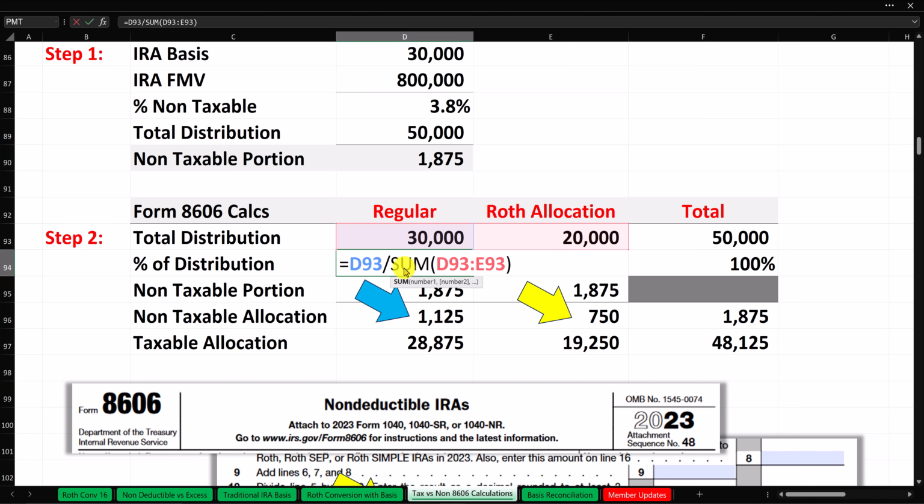So right here in this cell, I'm going to take $30,000 and I'm going to divide it by the sum of these two, or $50,000, and I'm going to get 60% allocation to our regular or RMD distribution. The other 40% is going to go to our Roth IRA conversion portion of the distribution. So here's the non-taxable portion in total, $1,875. I've put that in both columns. In this column, I've multiplied the $1,875 by the 60% to get $1,125 allocated to the regular portion of our distribution. And over here we have $750 allocated to the Roth conversion portion of our distribution.